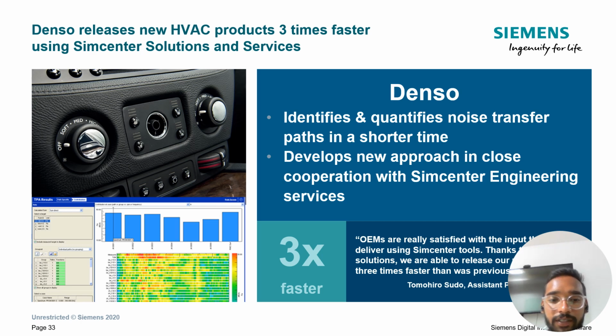This is one more case study. They were working on HVAC products. After they shifted to Testlab, they increased their processing time 3 times faster using Simcenter Testlab solutions and services. So it quantifies the noise transfer path in shorter time. The previous example explained the sound camera in the Volvo case. It will just focus and show where the sound is generating.